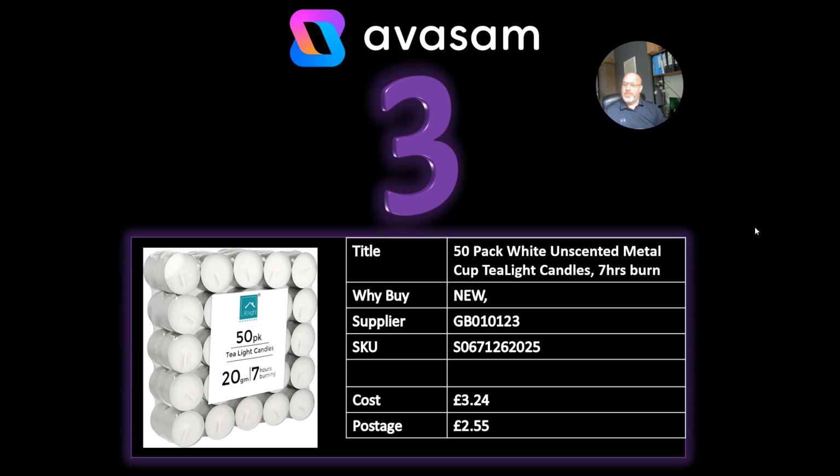Another product which you may think is a bit random, but there's science behind this. Gardeners will start buying tea lights, and the reason why they're doing that is it's a real cheap way to keep greenhouses at a certain temperature. I think what happens is they put the tea light inside an upside down crock or terracotta pot, and that becomes a heater then, and it just keeps the greenhouse above freezing point whenever we get to that point. So it's well worth investigating this.